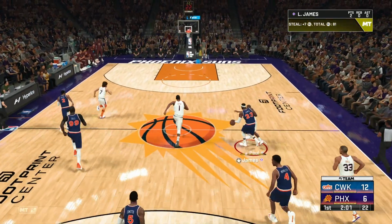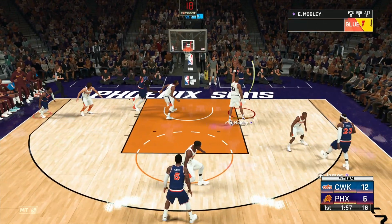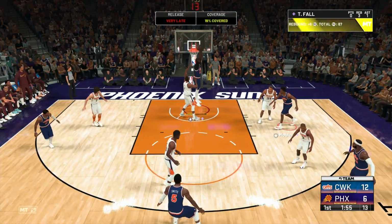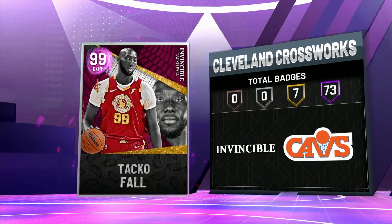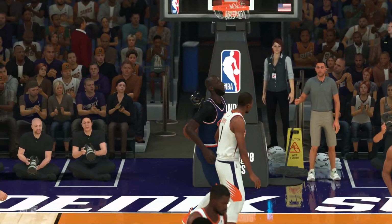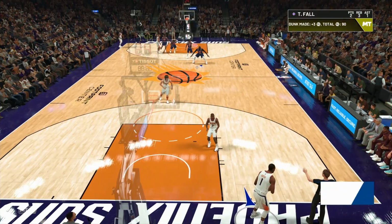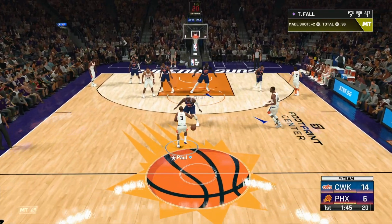It's stolen by James. 2 minutes remaining in the first. Pass to Mobley from the low block. Here's Fall, and down it goes. Jam that one home. Incredible work right there on the glass. Just doing all he can to extend that lead. Hey, once you've got him on the ropes, keep swinging away. You know why? Because this defense is reeling.